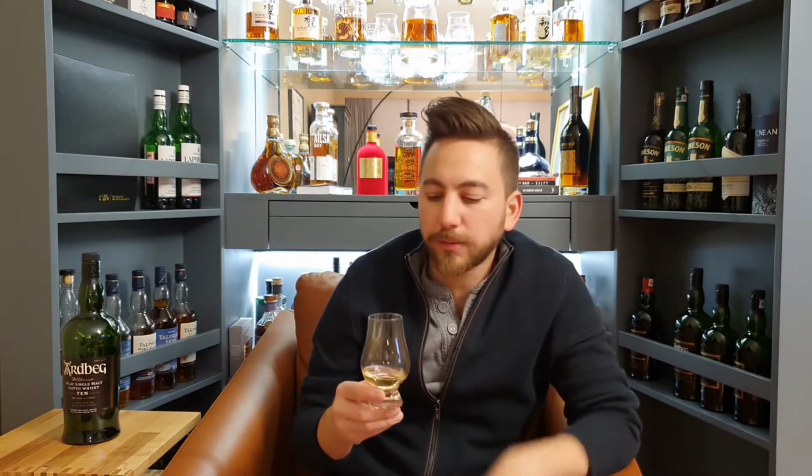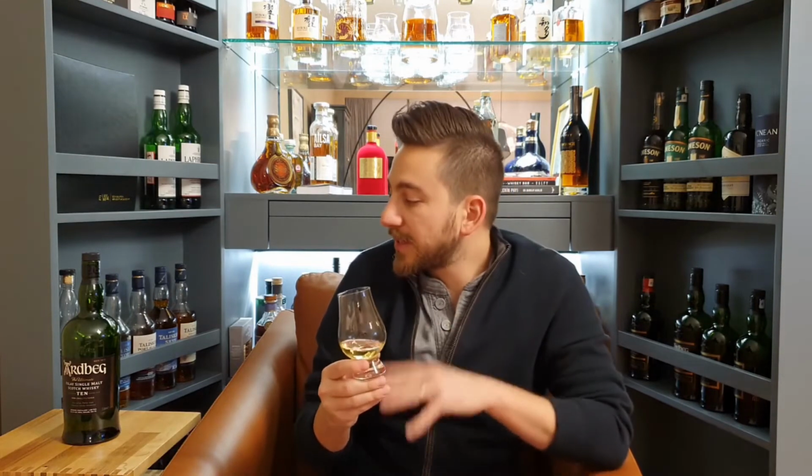Initially, you get hit with sea spray, but not like Talisker or Laphroaig. It's not light sea. It's a bit heavy sea notes, like a storm on a seaside village. I don't know if you've smelt it before, you know what I'm talking about. There's smoke. And there's so much sweetness going on here. Now, if this is the first time you're drinking Ardbeg Ten, or if you're just getting into peaty whiskies, the sweet part might elude you. But just hang in there, taste some more, try it, you will get there.